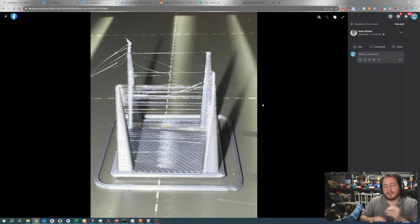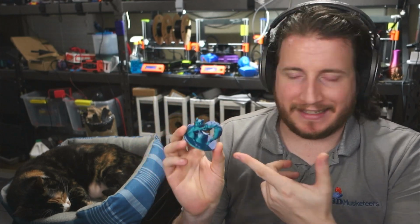There are two schools of thought here. The first school of thought is stop chasing zeros. It's plenty fine. The likelihood of you having detail that is this small is really, really low. It is not often that you're printing really high detail FDM parts. And even this is not very high detail in the grand scheme of things.